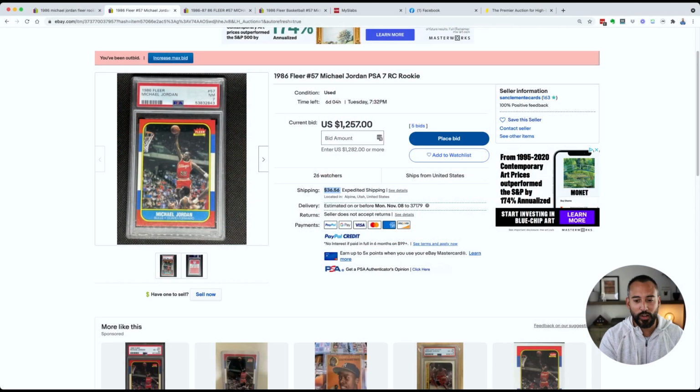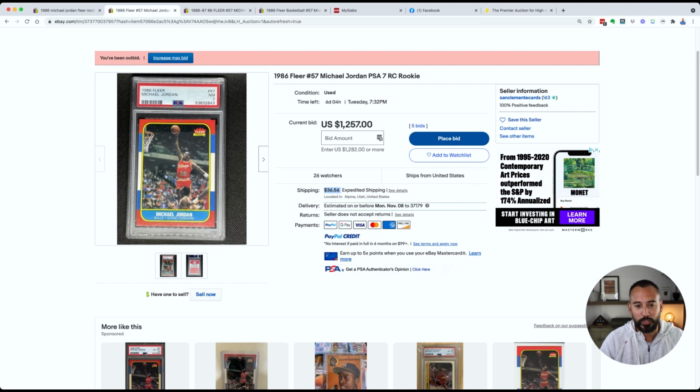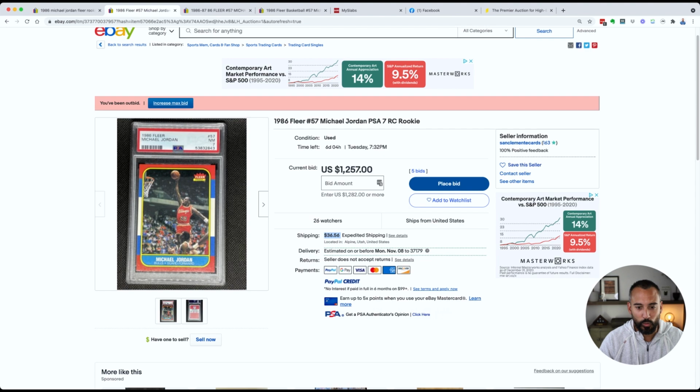So if you're buying this card for $5,000, at roughly 10% tax, you're already going to tack on another good chunk onto the final value. So whatever you win it at, if you win it at $5,000, you've got to factor in shipping and tax on top of it. So you're going to end up paying much more than that $5,000 winning auction.